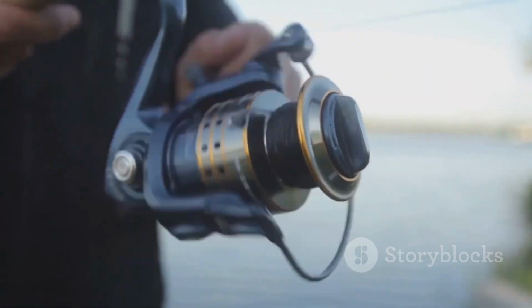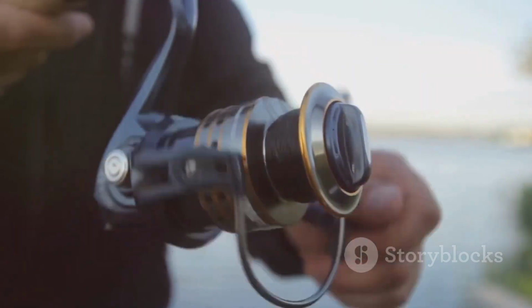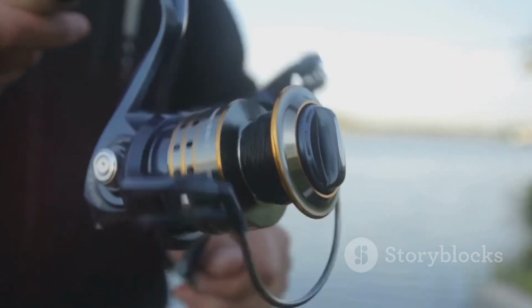When you do feel a tug on the line, resist the urge to yank it immediately. Instead, give the fish a moment to take the bait fully before you start reeling it in. This will increase your chances of a successful catch. And there you have it, your first step into the world of river fishing. Remember, practice makes perfect. Happy fishing!